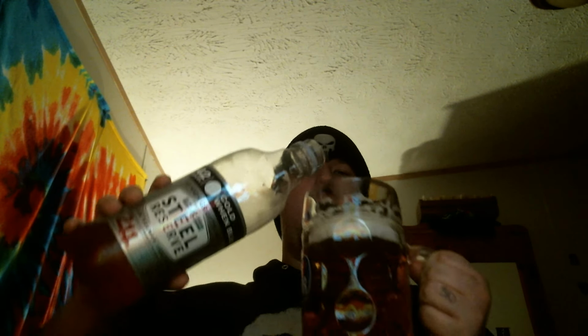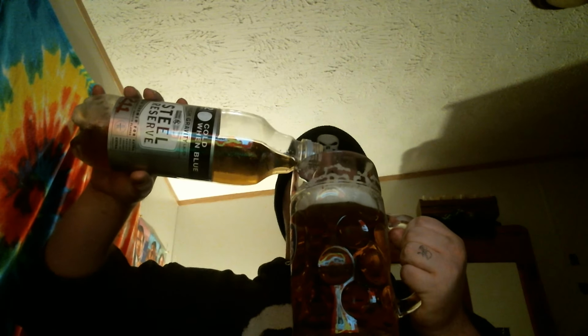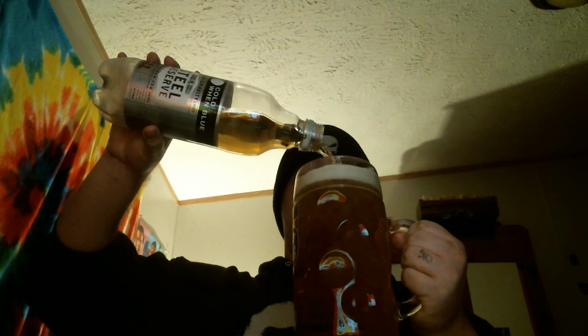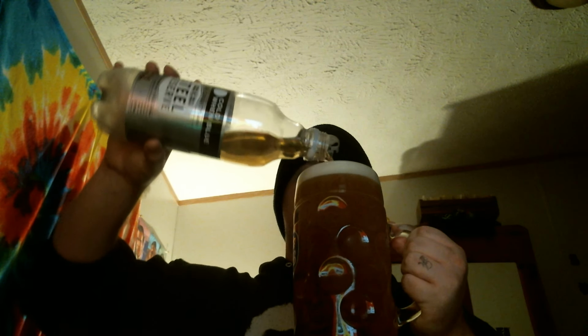But it does finish clean. It doesn't have a very smooth finish, but does finish somewhat smooth. It does finish a little rough. And the body and mouthfeel are definitely medium to heavy. You could probably argue heavy.